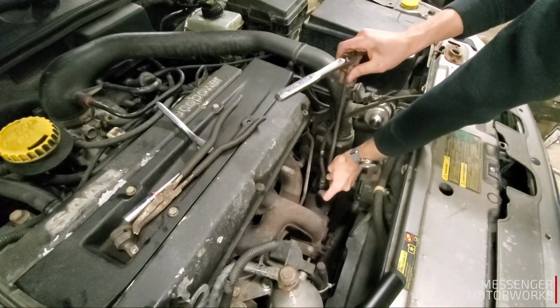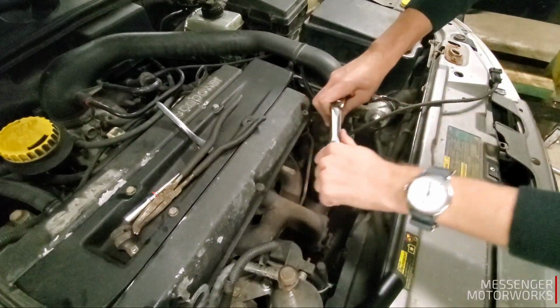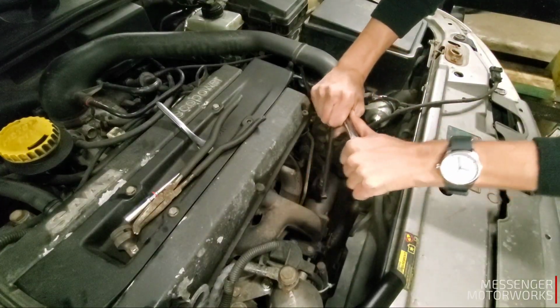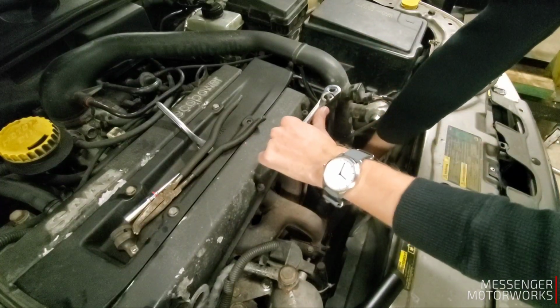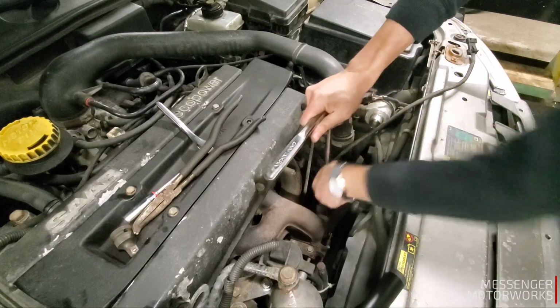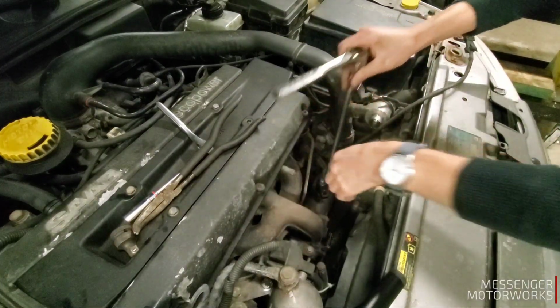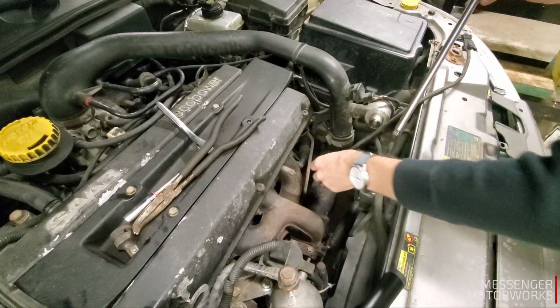That is satisfying, huh? Can't argue with that. Oh, I just lost my grip in there. So I can just get it to hold on well enough. This tool is not great. I'm going to link to the tool not to buy. This is a very poorly machined part. That is a shame.